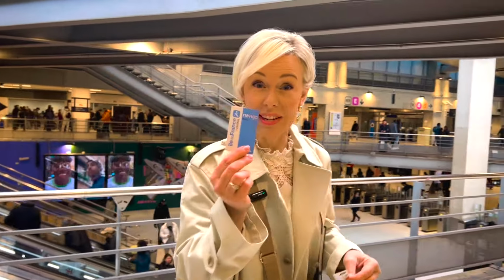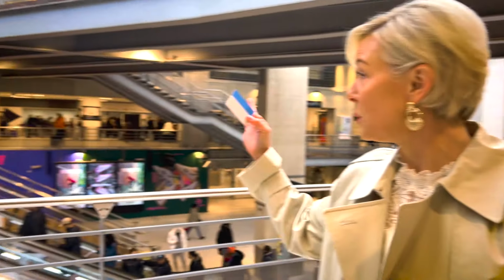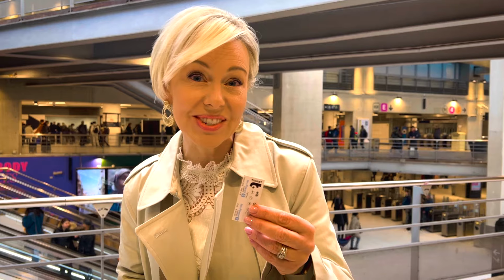You know what? I actually have both passes right here. This is the Navigo Easy Pass. You're going to buy it at one of the booths just like that one, but you can still buy paper passes, and I'll show you how to use those too.